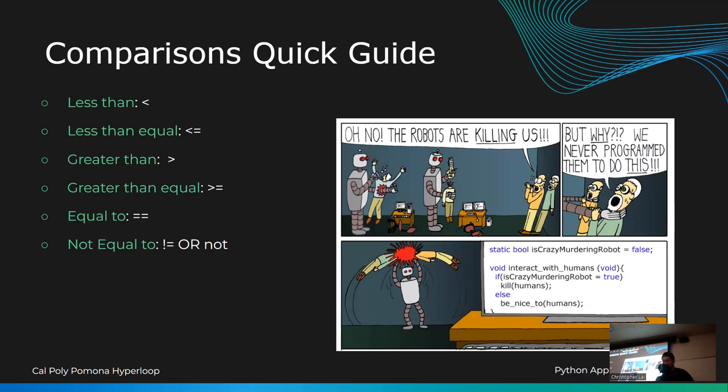So I think the big question to ask is, why is the crazy robot killing the humans? You see it? It's assigning true to crazy murdering robot. So it's saying the crazy murdering robot is true, so it's going to kill the humans. Is that going to return an error? No. But that's not a condition. That's an assignment. So it's assigning crazy murdering robot to true.